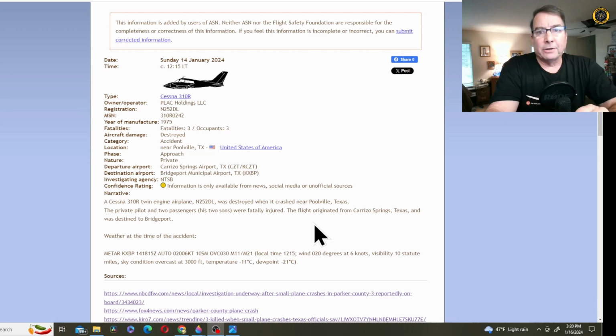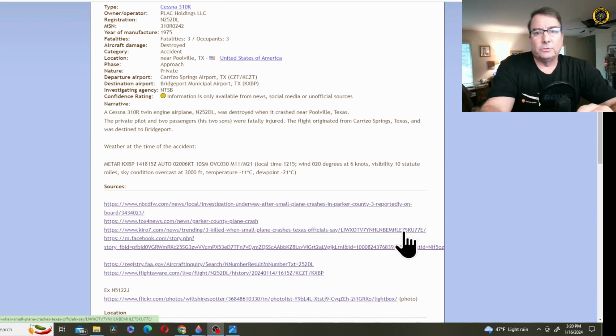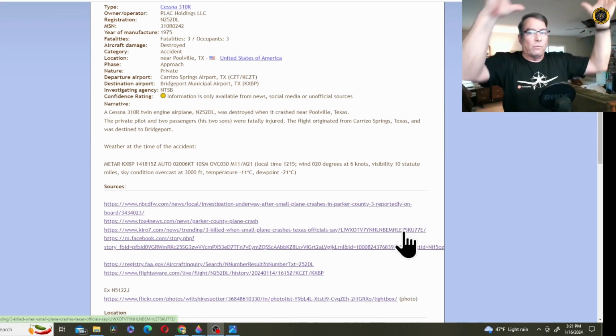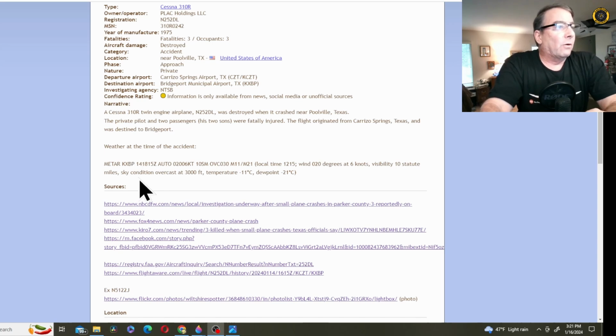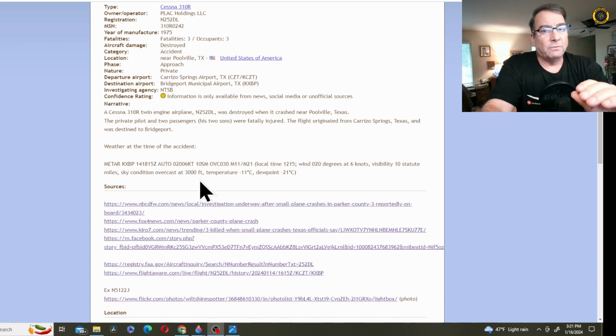Weather at the time of the accident, remember there's this large, cold area of weather just surrounding the central part of the country and reaching all the way down into Texas. METAR for the arrival airport: winds 020 at 6 knots, visibility 10 statute miles, so it's VFR. It's overcast at 3,000 feet with 10 miles visibility, so it's technically VFR down there. The temperature is minus 11 degrees Celsius and the dew point minus 21 degrees Celsius.